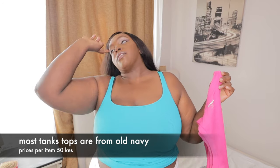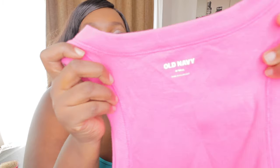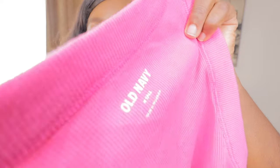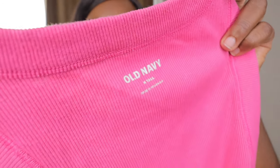I'm a size XL. But if I find something in large or medium, I'm going to wear it and style it just the way like that. So this one is medium tall from Old Navy. Most of the tank tops I got from Old Navy, you can see.